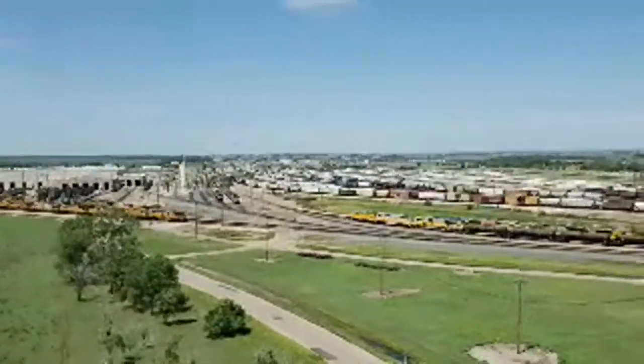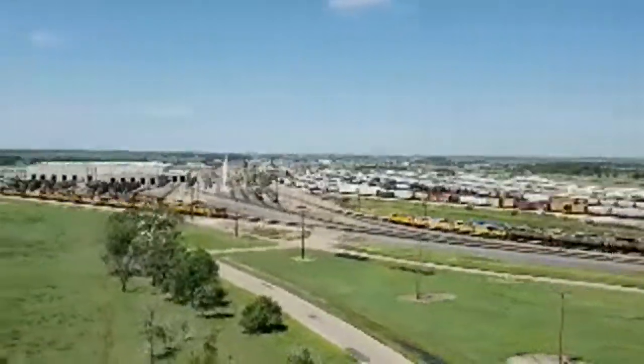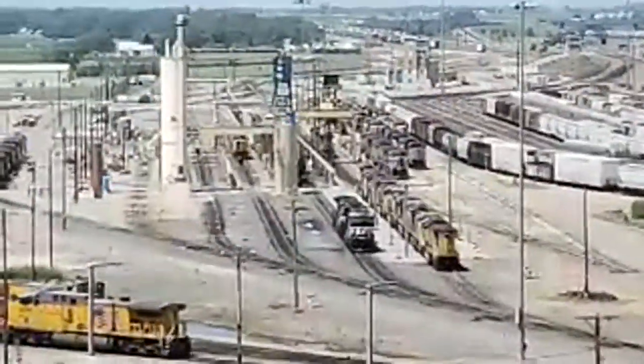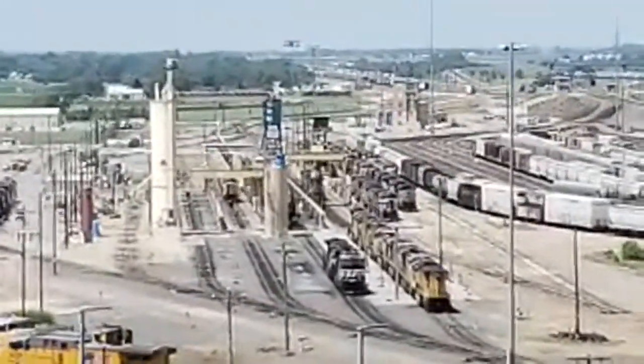Yeah, I never knew they carried mail by train anymore. Oh, yeah. Mail contracts, truck trailers from trucking lines, it's all a big part of our business.